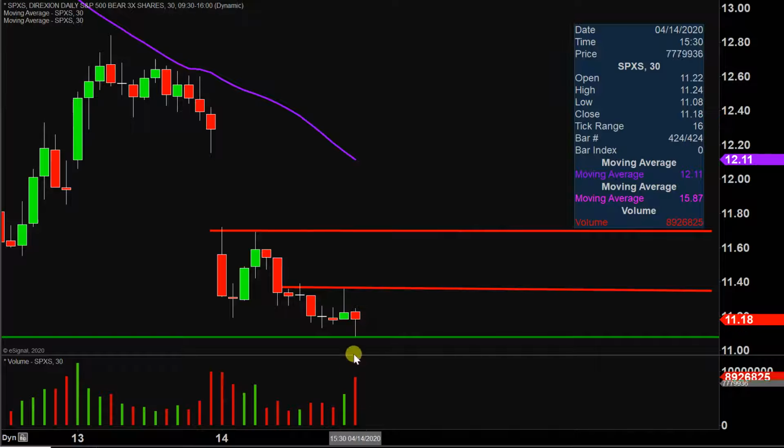We'll see if this last 30 minutes means anything or not, and we'll see if this is the start of some sort of bigger bounce.